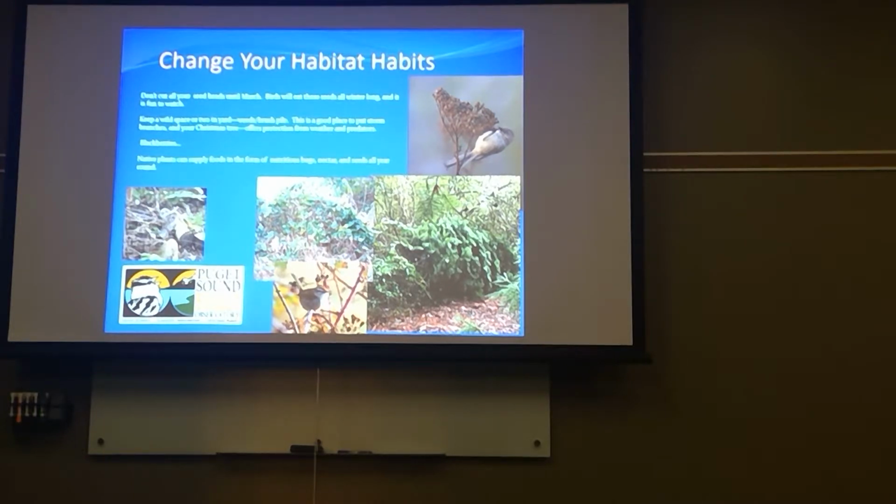I can get really big into talking about blackberries. Himalayan blackberries have been around long enough that birds really like them. If you cut them down, I have fox sparrows every year in the wintertime. It's the only time they come, and I don't know that it's the same one.